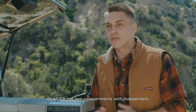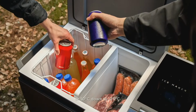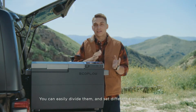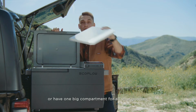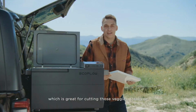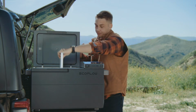Glacier has two compartments with independent temperature controls of 50 degrees Fahrenheit to negative 13 degrees Fahrenheit, or 10 degrees Celsius down to minus 25 degrees Celsius. You can easily divide them and set different temperatures, or have one big compartment for all your goodies. The divider doubles as a chopping board, which is great for cutting those veggies, steaks, or even slicing limes.